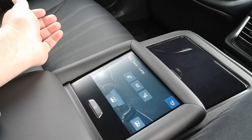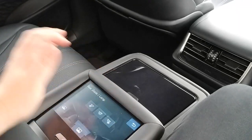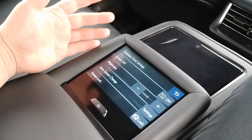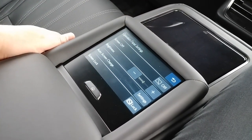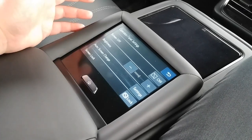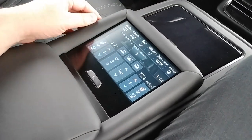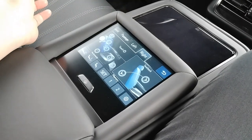We can control the shades. We can control our lights. We have lights up here. I don't know if we can change the way they aim, but that's still brilliant nonetheless. We have our controls for settings, so we can change the screen settings, but you can't pull this out like you could in the 7 Series, and that's okay. Because apparently, 44% of all 7 Series BMWs are sold in China. So this is what we get in the U.S. from Japan.